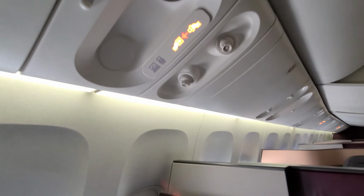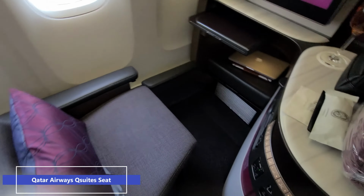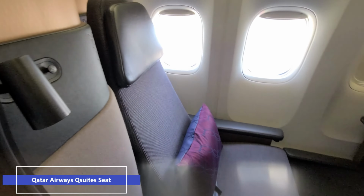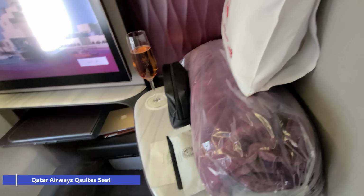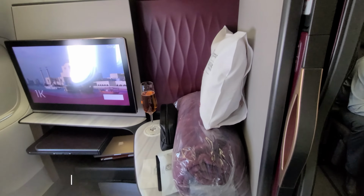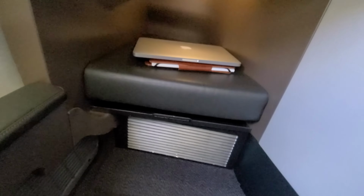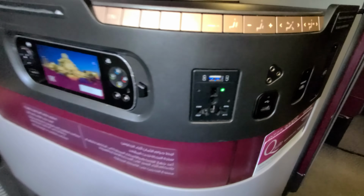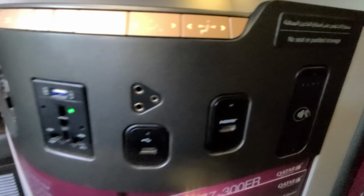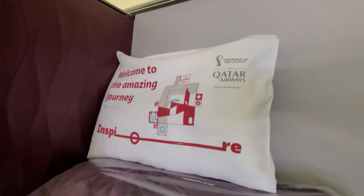Here's a look at my Qsuites seat. There's the entertainment panel, the TV, and that's the seat. There's a reading light, and that's storage space with a pillow, blanket, and the amenity kit, and leg rest. And here are the keys for the seat control, then HDMI, USB. That's a pillow, the amenity kit.